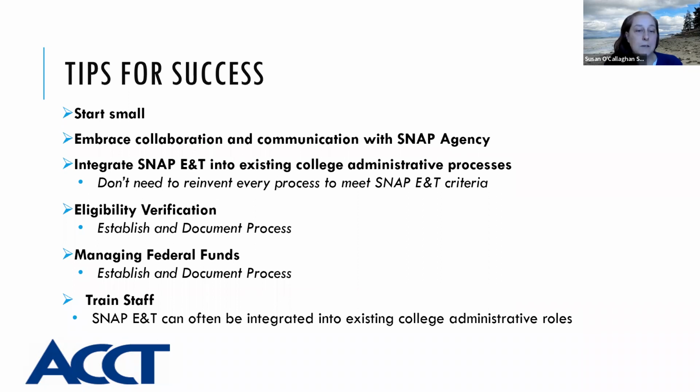Again, integrate SNAP E&T into what you already do. All those things are very important, and have a mechanism to make sure that any staff that are playing a part in this really understand the role they have to play and what they need to do.